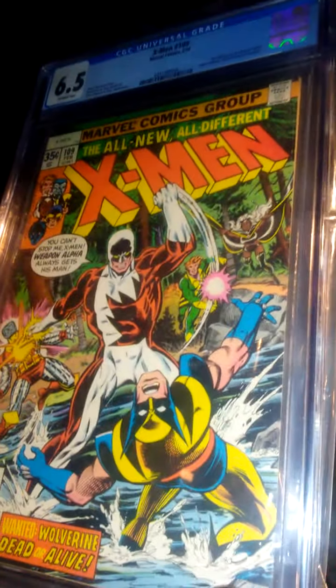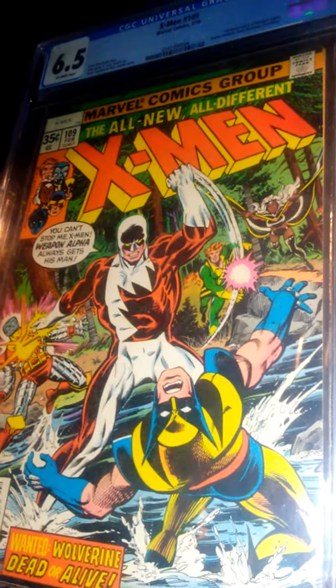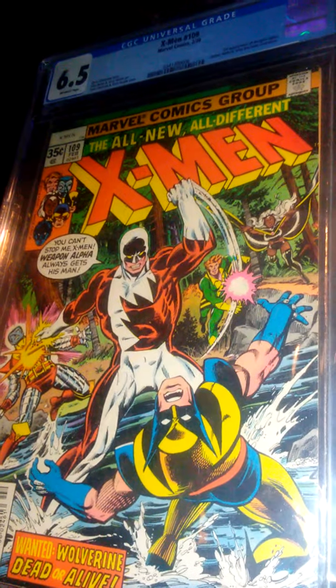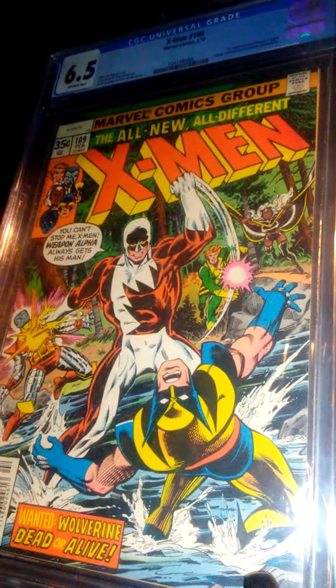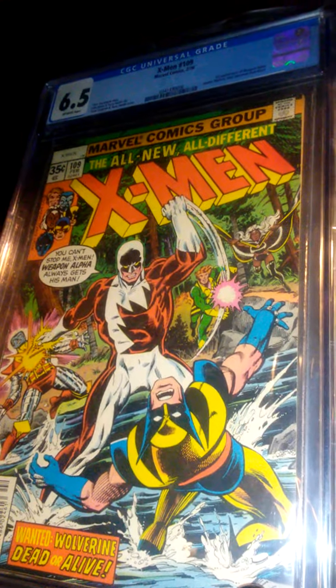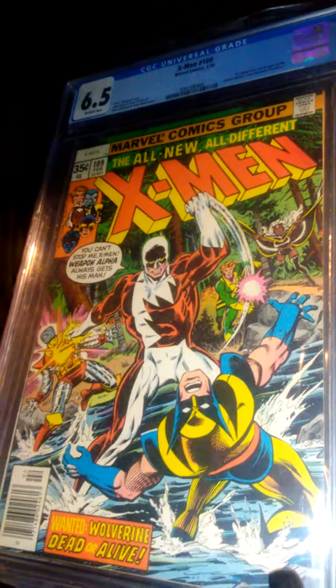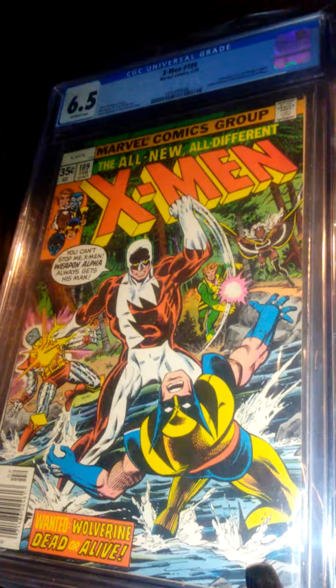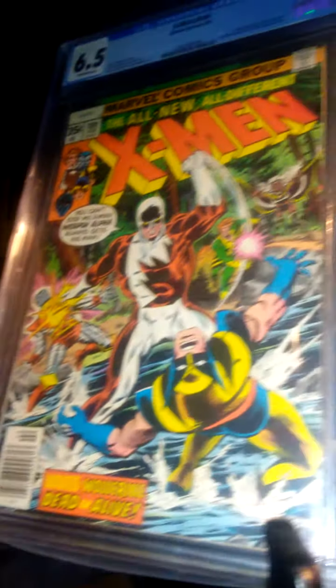And on my second tier up here, I posted this on Instagram on Throwdown Thursday, which is X-Men 109, the first appearance of Weapon Alpha, or as he's later referred to, Guardian. And it's him going after Wolverine after he left Canada and joined the X-Men. And it's a pretty good book to have in your collection. First appearances are pretty good keys. And it's a newsstand edition.